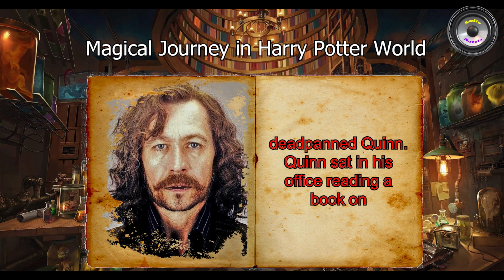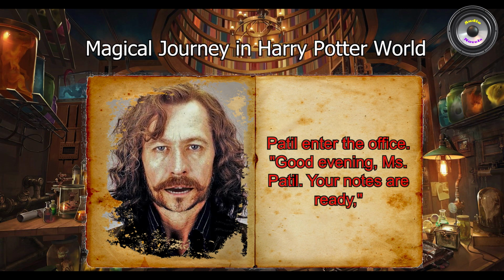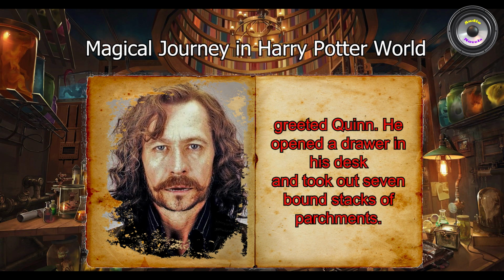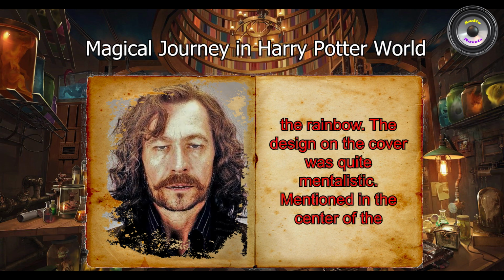Quinn sat in his office reading a book on blood magic when he heard the door chime ring. He closed the book and looked up to see Padma Patil enter the office. "Good evening, Ms. Patil. Your notes are ready," greeted Quinn. He opened a drawer in his desk and took out 7 bound stacks of parchments. The cover of each stack had a different color. The 7 books covered all 7 colors of the rainbow.